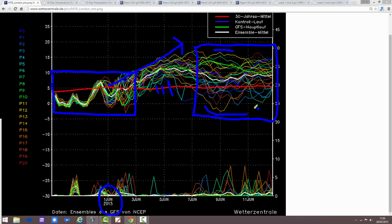So I think we'll leave the second week of June alone with this, and there is the caveat that this warm-up could be really quite short-lived, and it could quickly start to cool down again as we go through to the second week of the month. So let's leave that alone.